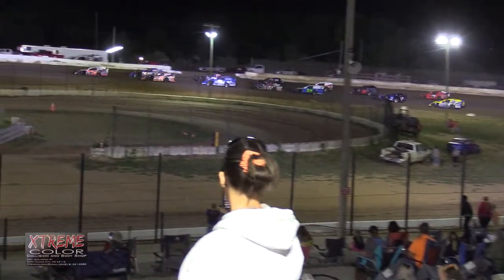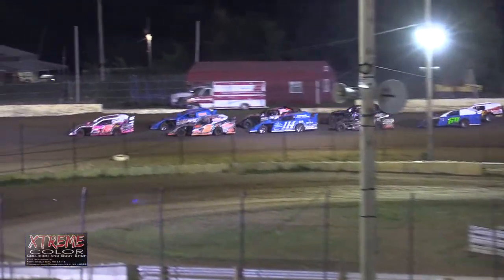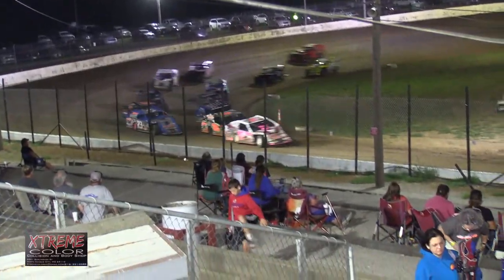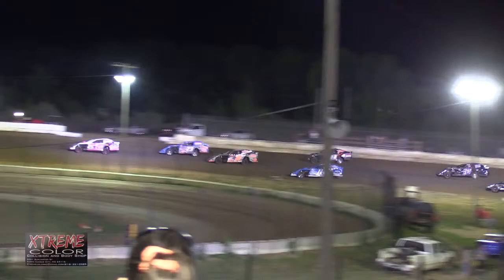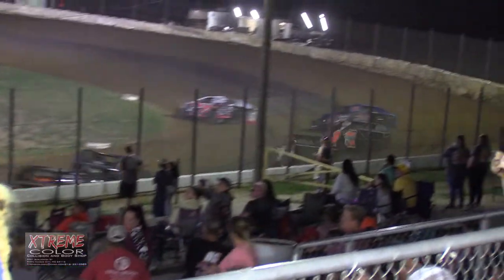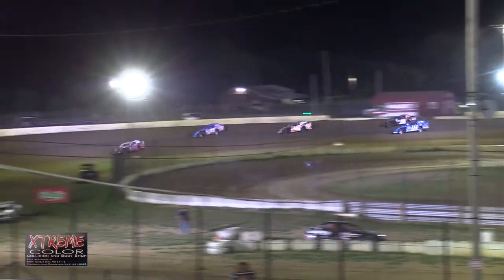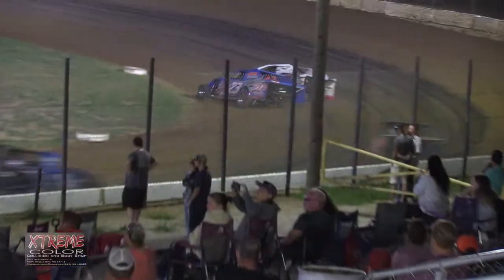We'll see how this second row restarts. Dennison will pick his spot. There he goes. Walker Bergen having a look under the 11. Walker Bergen trying to make the bottom side work. Gets the pass done. Dakota Dillon now having a look underneath the 5D.